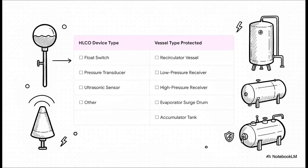And this is definitely not a one-size-fits-all kind of deal. As you can see, there are all sorts of different sensors. Everything from a basic float switch, kind of like the one in your toilet tank, to really high-tech ultrasonic sensors. And each one is tailor-made to protect a specific kind of vessel in the system. Each one is its own little silent guardian, built for a very specific job.